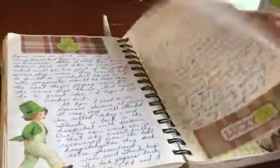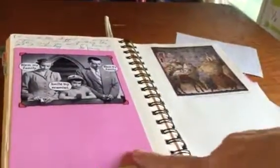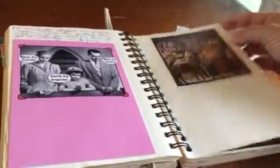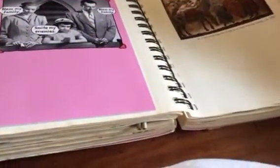There's more St. Patrick's Day things and more. I accidentally skipped 2 pages. These pages stick together sometimes, and so then I went back and I put an Easter card that my sister sent me. And then a St. Francis painting by Giotto that I liked. And then this was from the Easter Sunday bulletin at church.